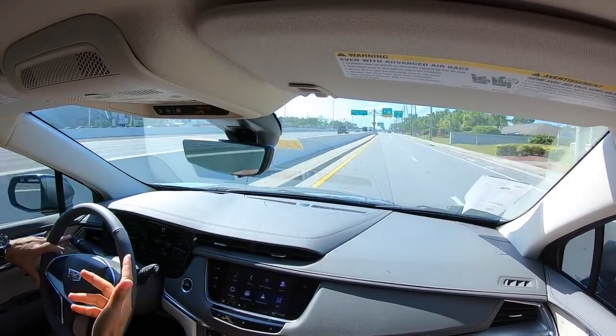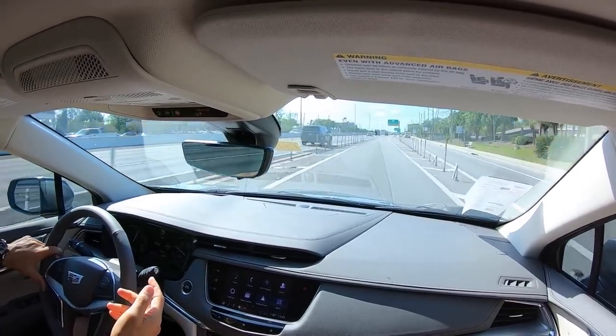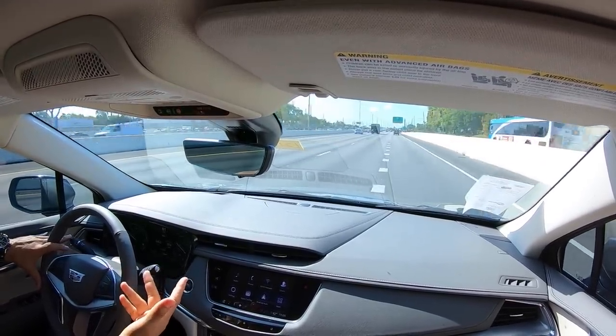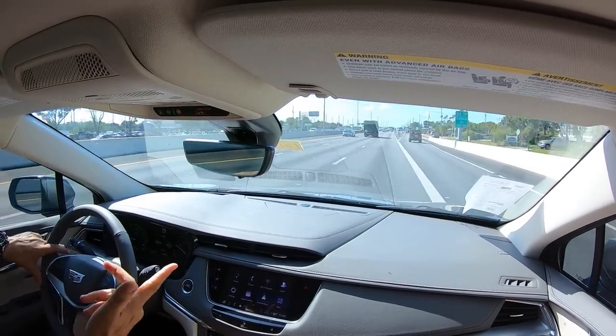I'll get back on the highway here. I'm gonna get on throttle. Look, very, very smooth. So here we are back on the highway. Not a lot of road noise, which is nice. Visibility out the back glass is wonderful. I love the digital mirror.